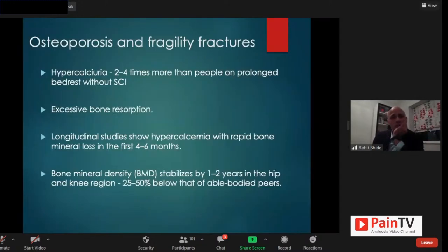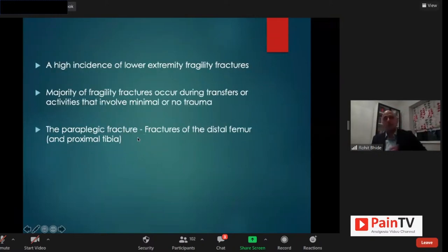Now, moving on to osteoporosis and fragility fractures, I'm going to cover this very briefly, mainly because this is something that is otherwise very widely covered in other areas. We know that in the spinal cord population, hypercalciuria and hypercalcemia are the two hallmark presentations during the early few months. By the time patients are 1 or 2 years down the line, the bone mineral density is supposed to be around 25 to 50% of that of their able-bodied peers. This certainly predisposes these patients to lower extremity fragility fractures. And to a degree, it has been said that fractures around the distal femur and proximal tibia can be labeled as paraplegic fracture. People have used that term before.